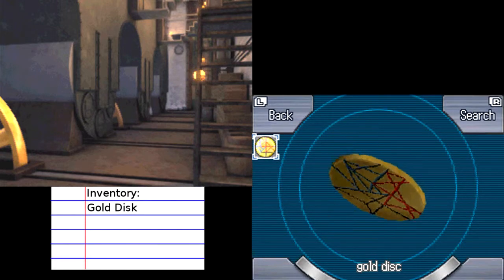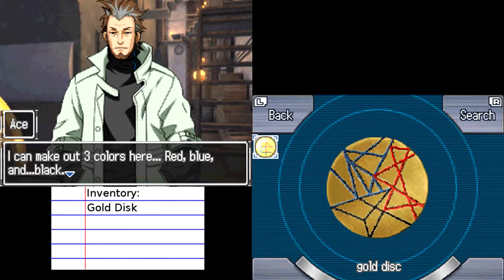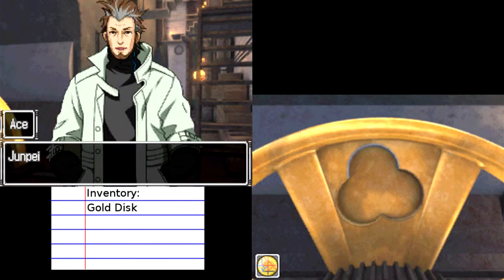So we've got some sort of strange gold disc. I haven't the slightest idea what that symbol on it means. The gold disc has a number of lines engraved on it. I can make out 3 colors here. Red, blue, and black. I wonder what they mean. Other than just symbols, I really can't make out anything.